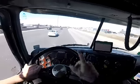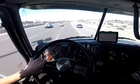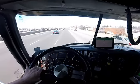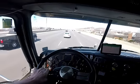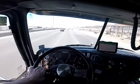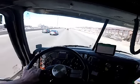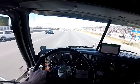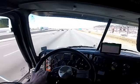Very slow coming up this hill, and I don't want to make people angrier than they are already. Everybody's in a rush. Look at this guy. He got unhappy with me because he was in that lane going maybe 40 miles an hour because it's a ramp. That's what we have to deal with all the time.